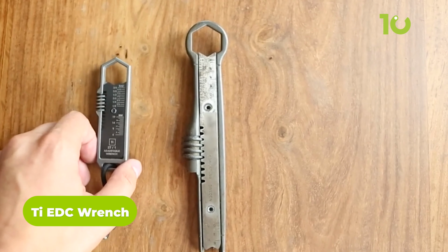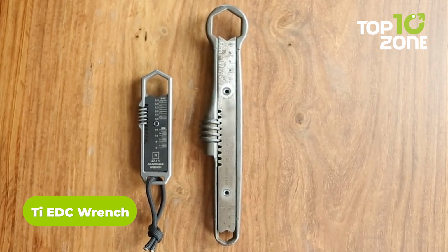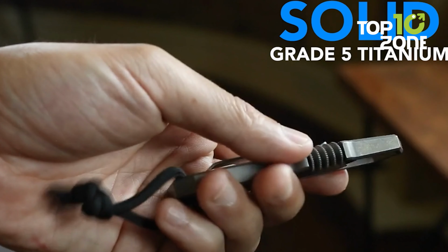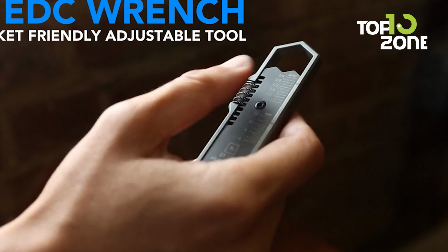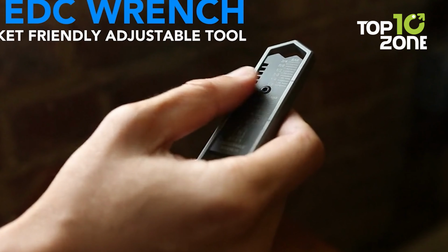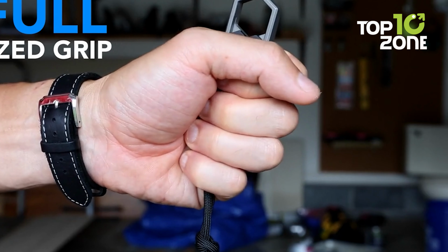You might have seen a bunch of EDC tools before, but this titanium EDC wrench is something unique. It's a pocket-friendly and adjustable wrench that is perfect for your everyday carry needs. Crafted with grade 5 titanium, this wrench combines durability and lightweight portability. With its easily adjustable design, you can effortlessly fit it to various bolt sizes, making it a versatile tool for a wide range of applications.